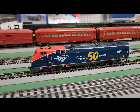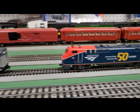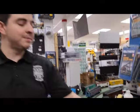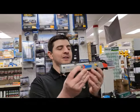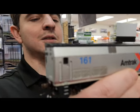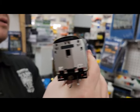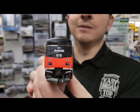Now, these are really great diesel locomotives here. As we all know, Amtrak celebrated its 50th anniversary a couple years ago, but these engines can still be found on the rails today. And let's take a look. I mean, it's just such a great design. I always thought the P42 was a really neat-looking diesel locomotive. And Athearn put their spin on it, and I think these are detailed great. I particularly like the windshield wipers on the windows.